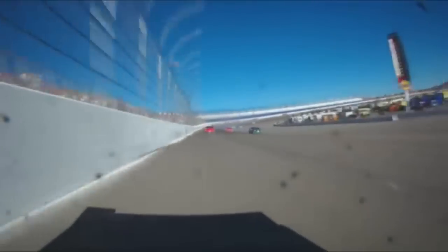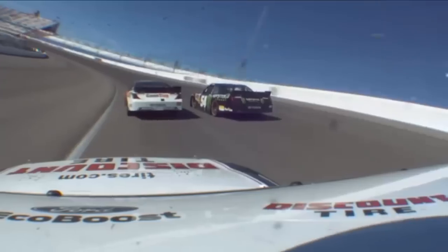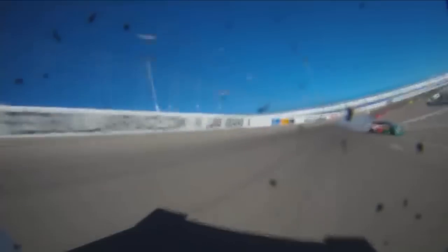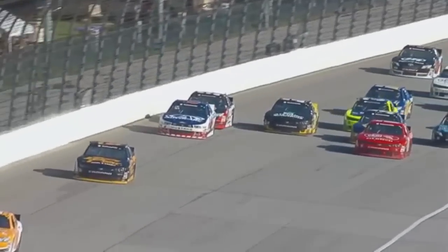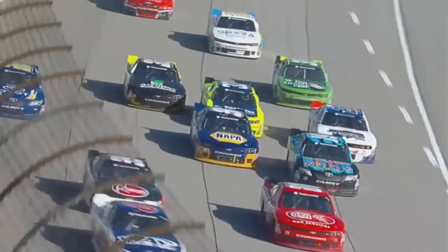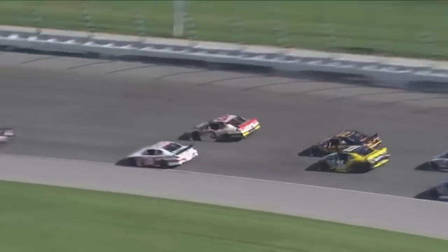See that 20, watch him. Clear, good job, caution. See just how close he comes to the back of this 22 car as he comes by. Clear high. Kyle Busch got around a pile of cars in that, by the way. Watch the black car, gold bumper there, right side of the screen.